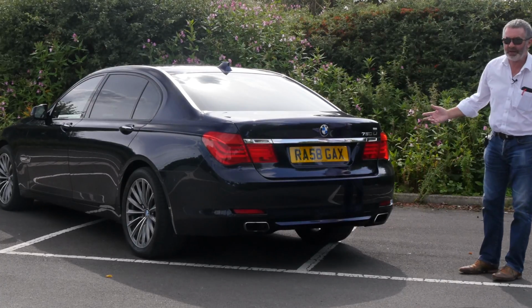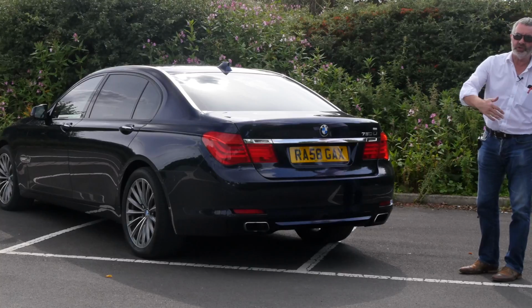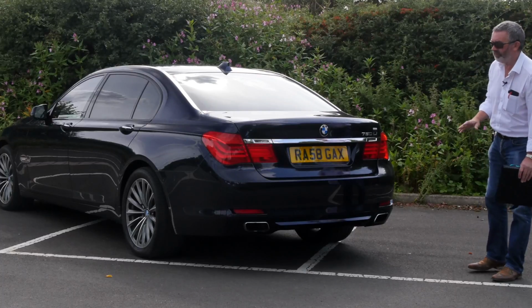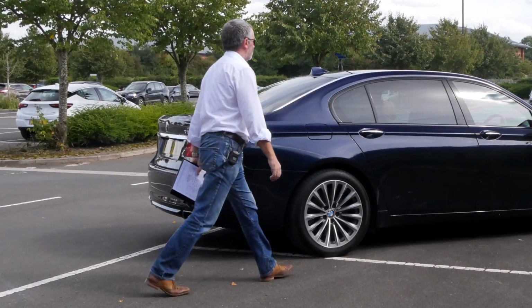Reversing sensors in the back. We've also got a reversing camera as well, and it's quite an advanced reversing camera. It shows you whereabouts you're going when you turn the wheel, and it also illuminates an object, so you can visualize what you're going to hit or whereabouts you're going to hit it. Twin exhaust tips, I'll just show you in the back.